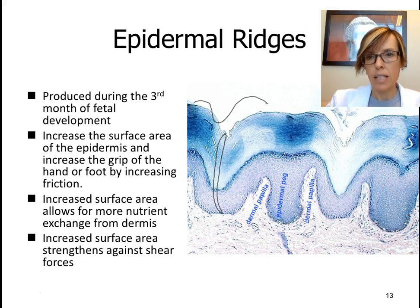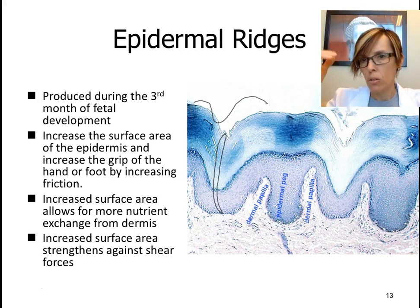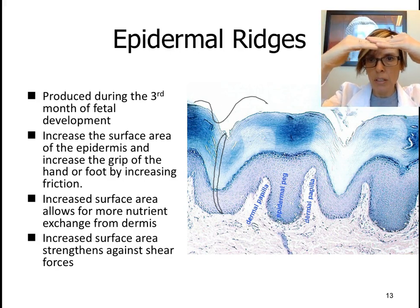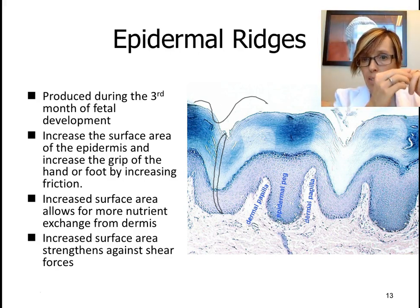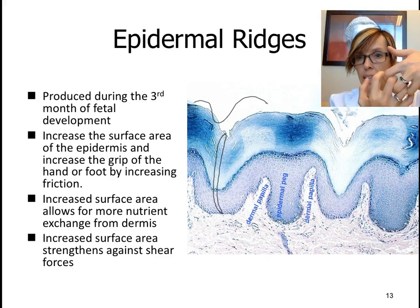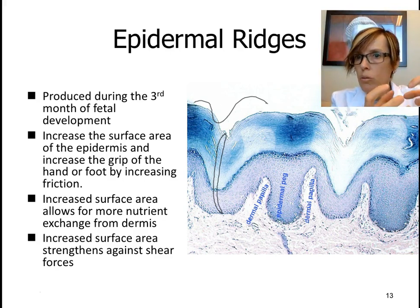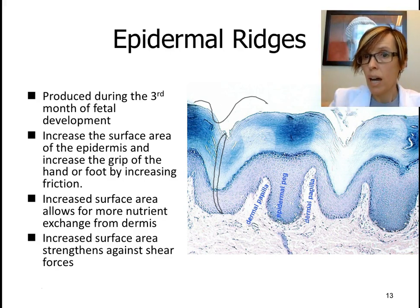Also, that increased surface area helps keep these two layers together. I think of it as the difference between having two pieces of paper on top of one another, which can slide real easy against one another, and what you don't want is your epidermis just kind of falling off on you. You see that in zombies and stuff. What you want is, imagine having two egg cartons and sticking them together. Once you put two egg cartons together, those don't move, because of those ridges inside. Very similar to that.